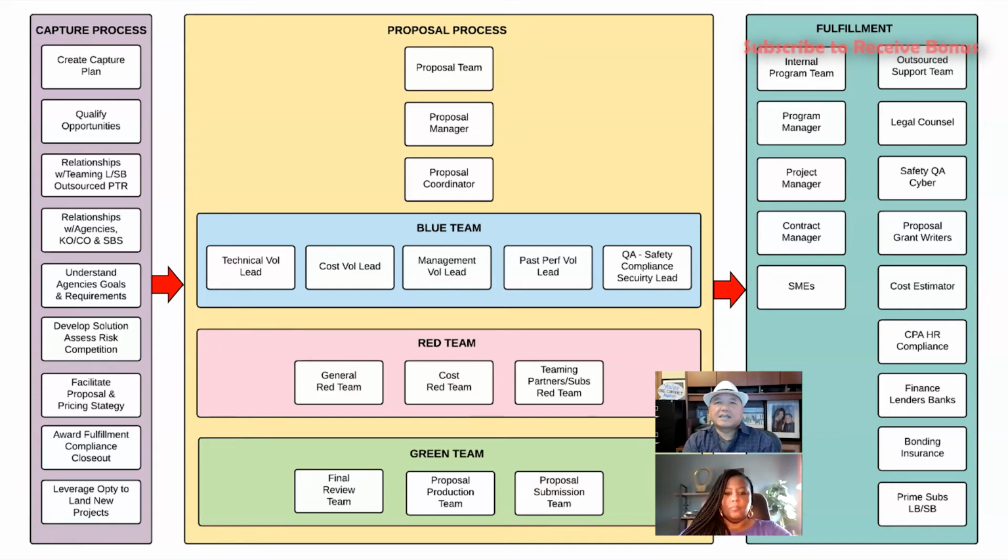Now we talked through this capture process here, which includes the capture, proposal, and fulfillment. This is the capture management full process itself. As a capture manager, you've got to understand all of this stuff here. It's overwhelming. Now imagine trying to do all this manually or in your mind.